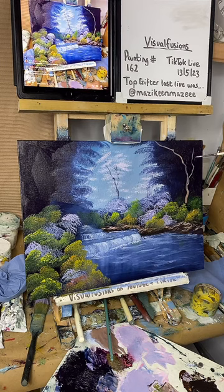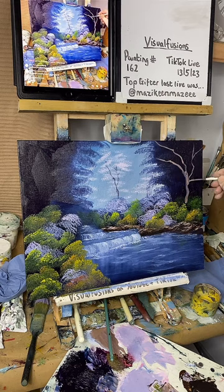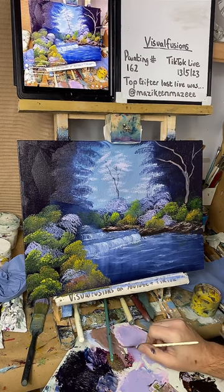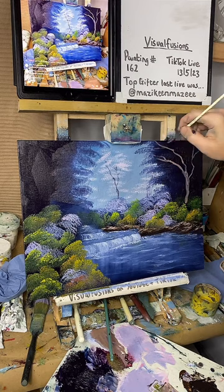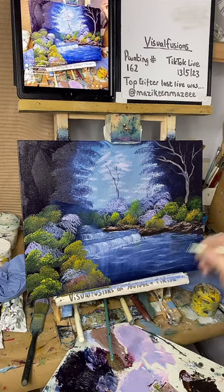Just put quite a few little sticks and twigs in this one. Have it running off anywhere. Make this quite thick down here. That blue's coming through, which almost looks a bit like bark, which is quite nice. Just think where these will be. Let's have one going off over here.